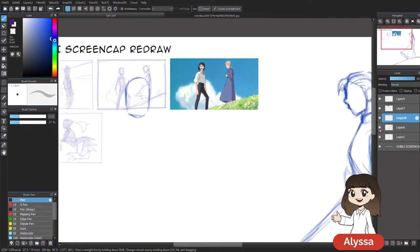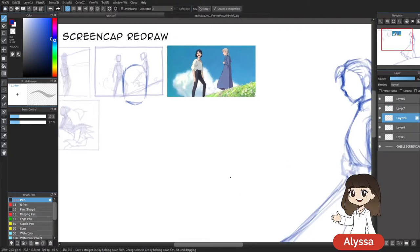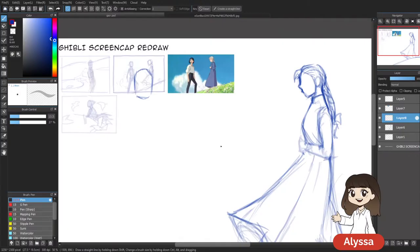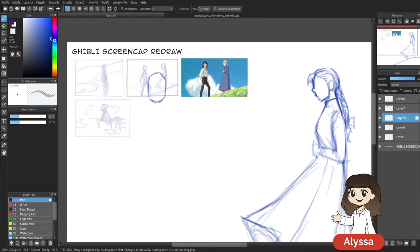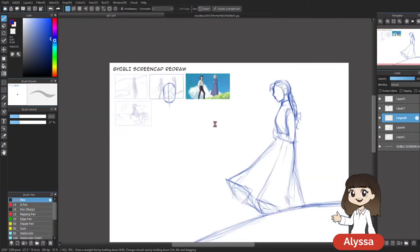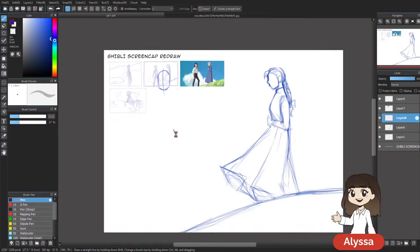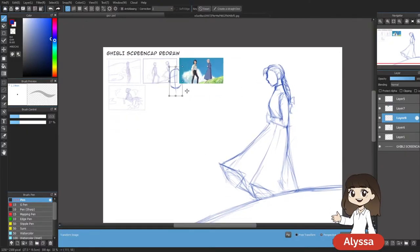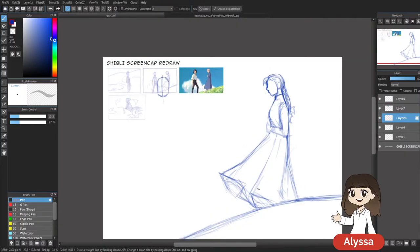Maybe I can turn off my... Nah, I'll leave my thumbnails there, just so you guys can see how chaotically I work. It's not that chaotic, actually. It's fine. Looking at the size of their heads, I could always reference since it's digital art.